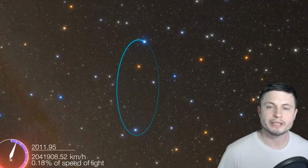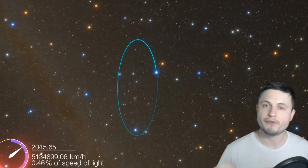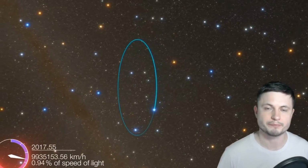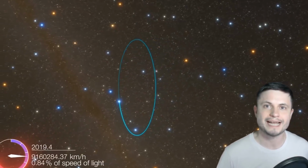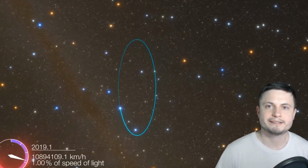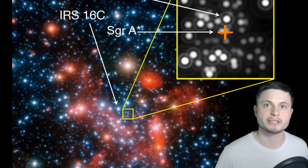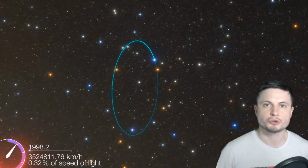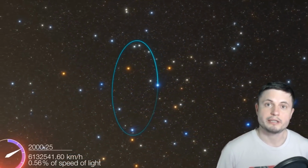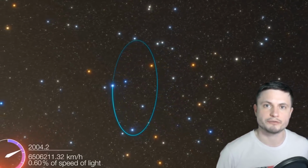So what you're looking at right here is a simulation of the previous record holder, the so-called fastest star in the galaxy. This is the star known as S2, and right around here at the closest approach of its orbit, it's able to reach a velocity of about 2.5% of the speed of light, or around 7,500 km per second. And the scientists have quite extensively studied these so-called S objects, which are essentially very compact stars really close to the center of the galaxy.